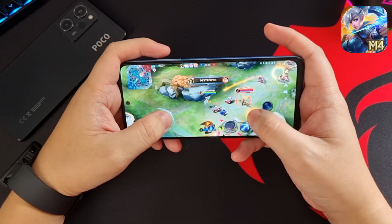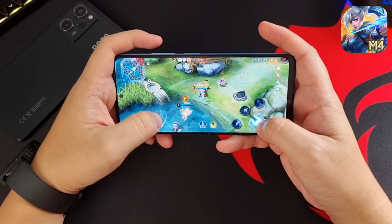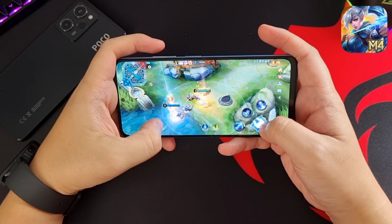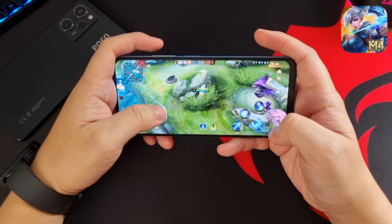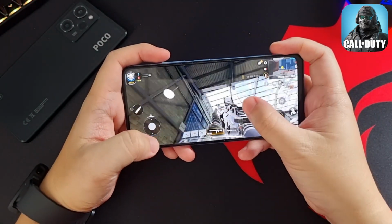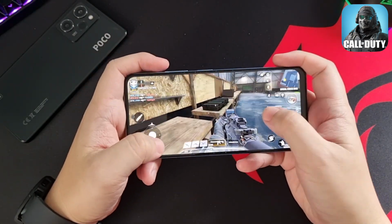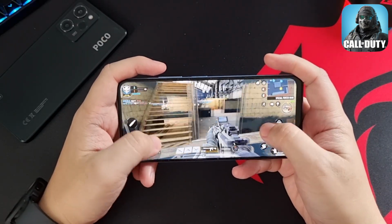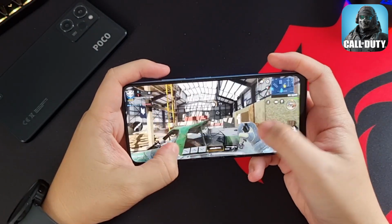It was actually a very enjoyable experience playing Mobile Legends. I know for a fact Mobile Legends is one of those not so demanding graphic titles, but if you are to max out the settings, it can be such a breeze and such a fun experience playing Mobile Legends. Call of Duty Mobile, it was a bit of a hit or miss, and it's a hit or miss in the sense that you can't actually max out everything. You can either go high graphics and maximum frame rates, or low frame rates but high graphics. So it's a toss-up between the two of them. But either way, the game is still going to be very enjoyable.